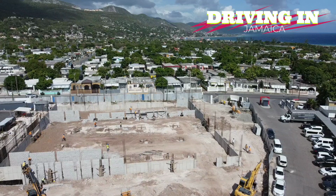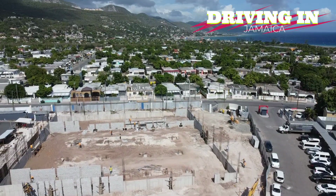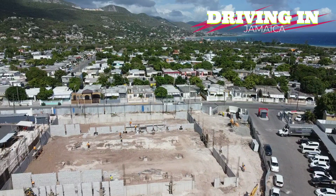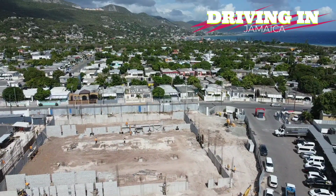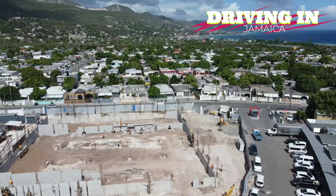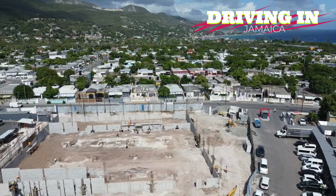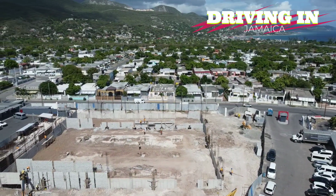This is the construction of the building, and then we'll fly around and show you what's going on in the plaza. Alright guys, so this project should finish, I think I heard sometime next year, because it's a supermarket, which is basically an open floor.